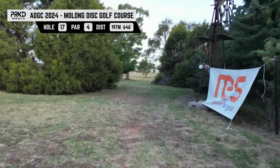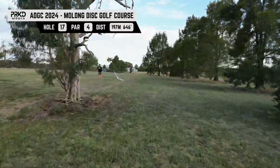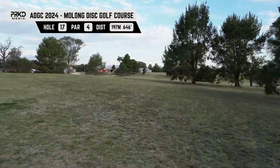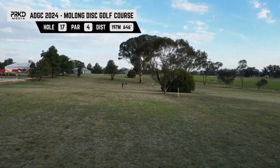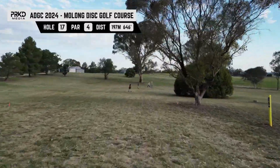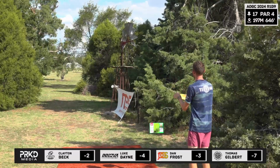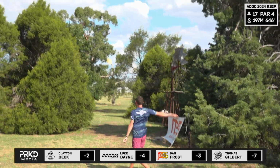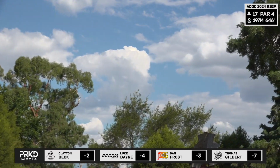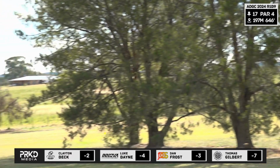And 17, we've got 2 to go. We move on to another iconic hole, Matty. Windmill Glade. 197 metres. Out of the narrow and low ceiling. Now, there's a couple of different ways, and Thomas is going to show us one here with his roller disc. That's the preferred line. Big sky anti-roller over the top, get it out in the open to the right.